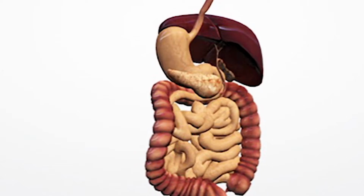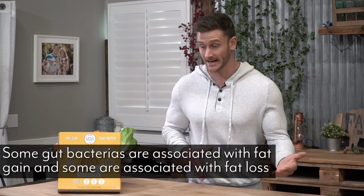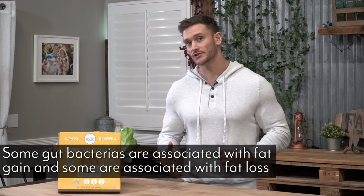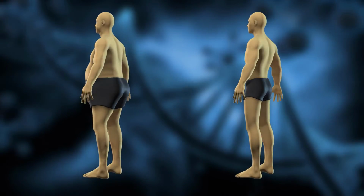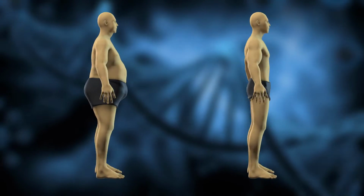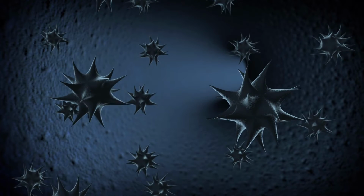Now, the one thing that's interesting, though, is that some gut bacteria are associated with fat gain, and some gut bacteria are associated with leaner people and more fat loss. For example, there was a study that took a look at twins, where one twin was obese and one twin was lean. Well, what they found was that the obese twin had high levels of Firmicutes bacteria, whereas the lean twin ended up having high levels of Bacteroidetes bacteria.